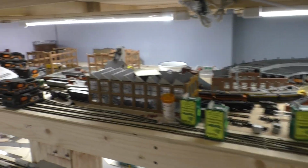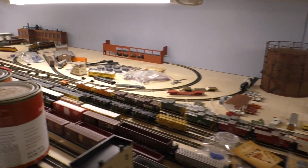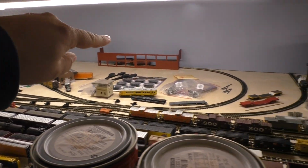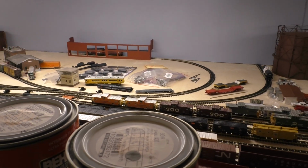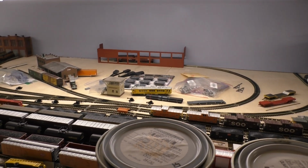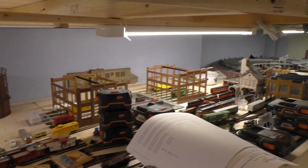And with this area, what I plan on doing is, once I have the backdrop up, I think this building is actually going to get replaced with something else. I'm not really happy with how it looks. But it's all kind of thrown together right now, and we'll figure out how it all is supposed to go together.